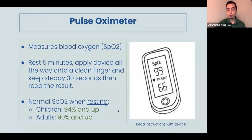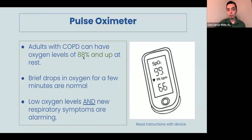For children, usually we want an oxygen level of 94% and up, and then for adults, 90% and up, unless you have a condition, a COPD, or something you've discussed with your doctor. Adults with COPD can have oxygen levels of 88% and up at rest, and usually can stay at home and not have to get further evaluation if this is their baseline.